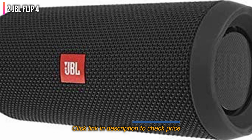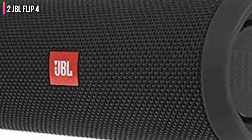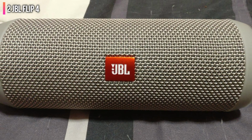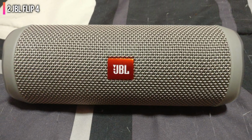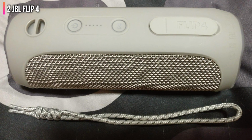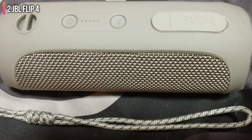If this outside area has a pool, no fear, the Flip 4 is waterproof with an IPX7 rating, so even accidentally submerging one in the water won't damage it. The brand offers this impressive unit in 6 unique colors, so your gear can match your personal style.